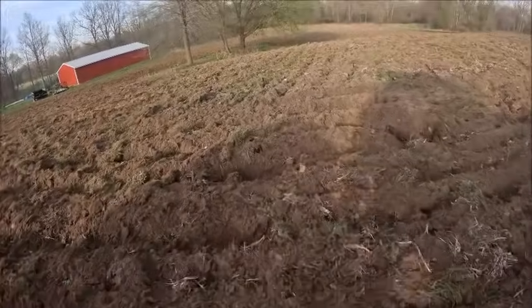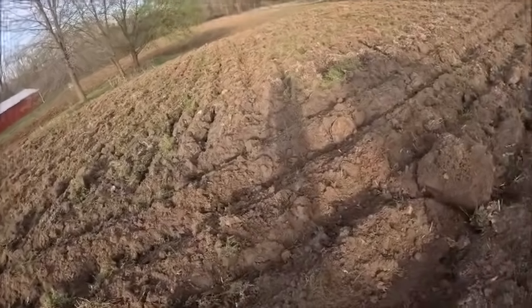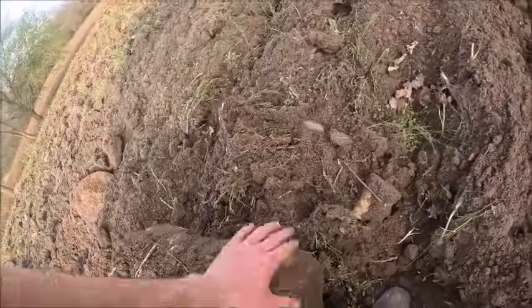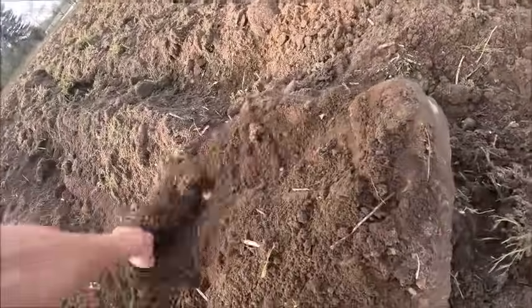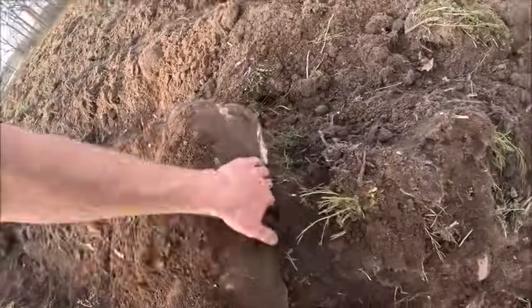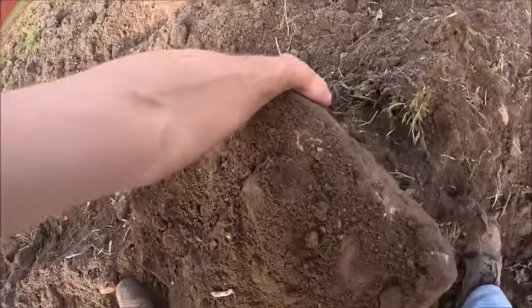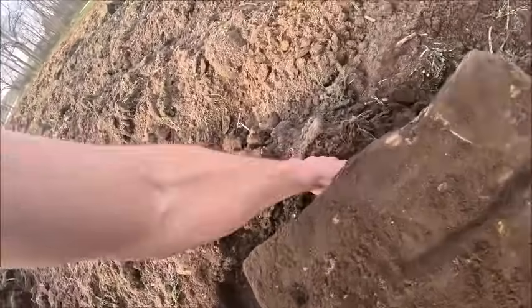Field's done. I'm gonna have to run up here with the loader tractor. Is that a rock or is that concrete? I think that's a rock. Or is it? That might be concrete. That's concrete. Yeah, there's rebar in it.